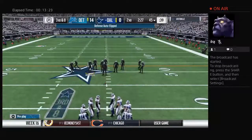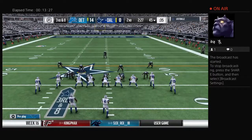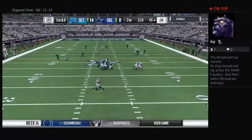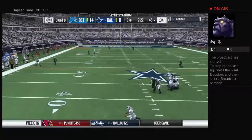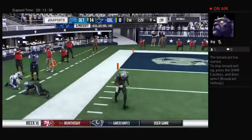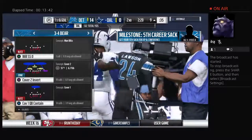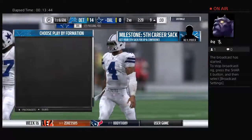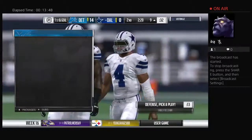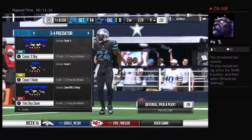Seventh play of the drive forthcoming on 3rd and 8. They'll put 2 receivers left, 2 to the right. Now Prescott. Going up top. Got a man, it's caught inside the 10. It's a big play for the Cowboys on 3rd. 46 yards. Love the call by the offensive coordinator, recognizing the situation very well, calling for the play-action pass, and completing it.